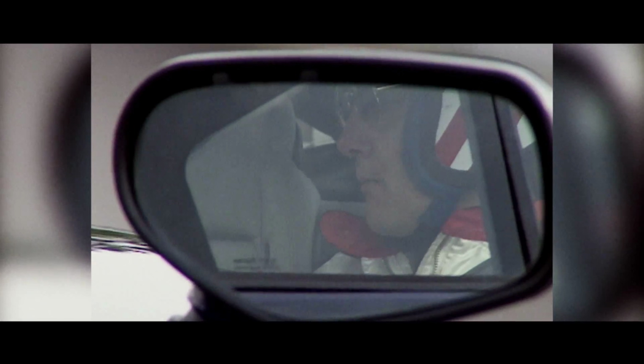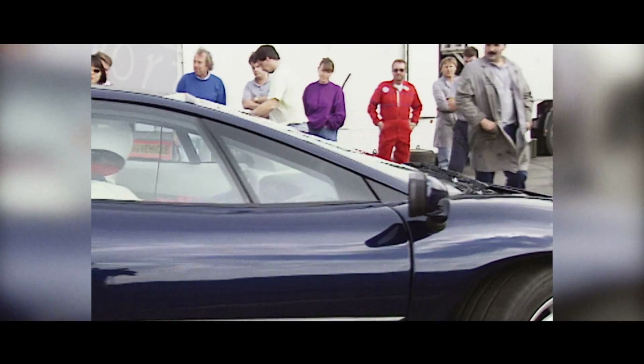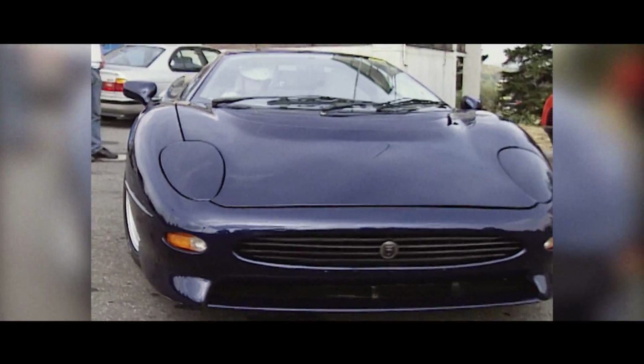Weather was perfect, everybody was ready, and we put on a new set of tyres, low fuel, and a bit of race preparation, and went out and did the lap there, and it was quite amazing.